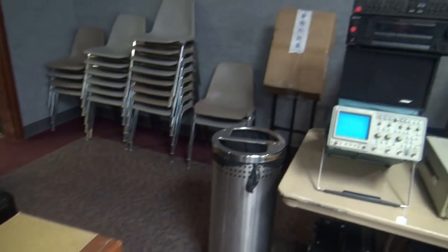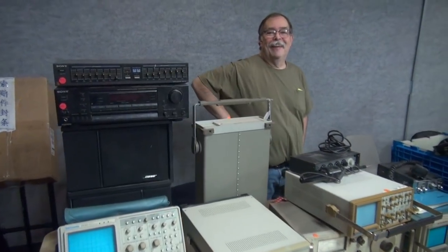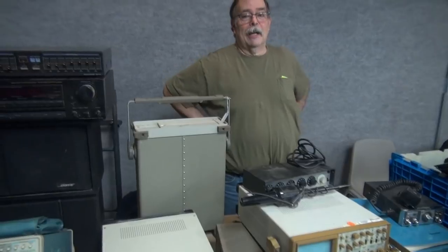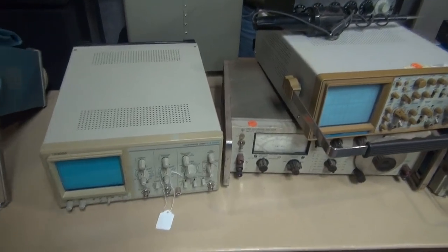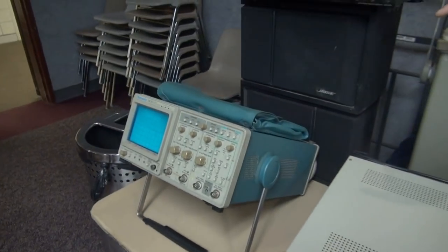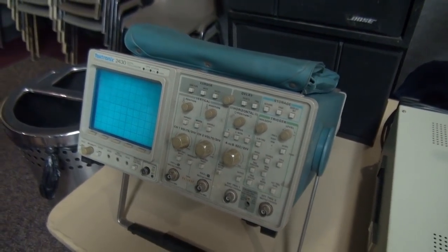Got a whole bunch of oscilloscopes. Hey, Terry. How you doing, man? Hey, I should buy a scope from you. Yeah, I got some that work and some that need work. I've got two or three at home that don't work either. That's a 2430, like one of their first digitals. It's got a power supply issue, so that one should be fairly easy to fix.